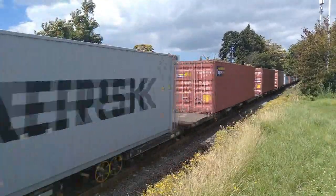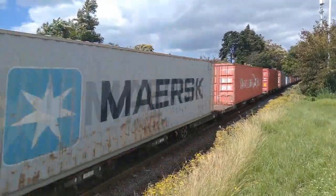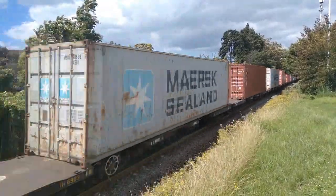As this lot was passing by, I noticed there were a couple of those new IK wagons in the consist. See the video linked to in the top right corner for one of my videos on those new wagons.